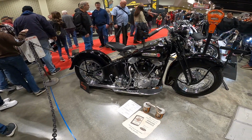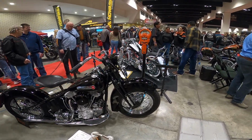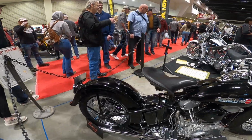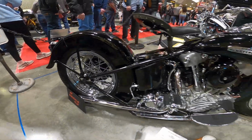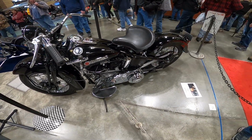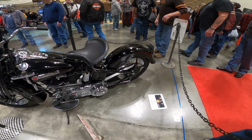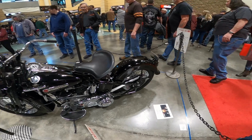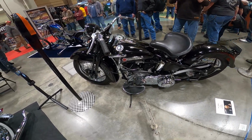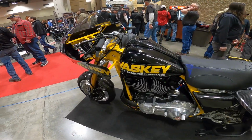Today we're going to start out looking at a beautifully restored 1947 Knucklehead. Now, as all of you know, the Knucklehead engine revolutionized how motorcycles were made going forward. It was a real game changer in the motorcycle world. We can all look back to the Knucklehead and thank God they existed, because it really changed how motorcycles were done and are still being done today. And that is a beautiful example of a black and chrome one.